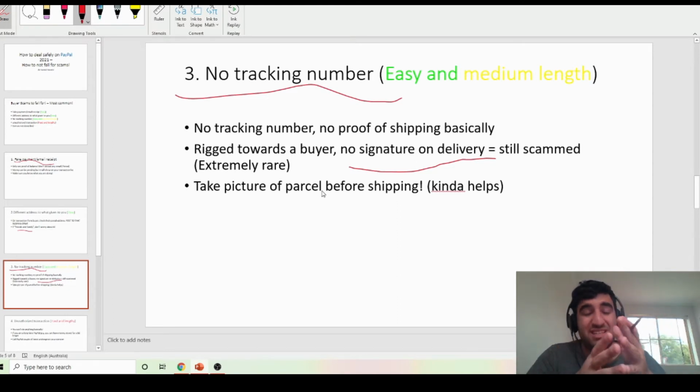It is still a bad thing, but even if you don't have a signature on delivery, a buyer, even though you sent it to an address, can still open up a case and win the money. They'll say, I'm sorry, we didn't get the item, and they will put the blame, even if it's not you, on the postal service, saying we didn't get the item, I need my item. So if you don't do signature on delivery, it means the buyer was supposed to receive it, and he didn't receive it, basically.